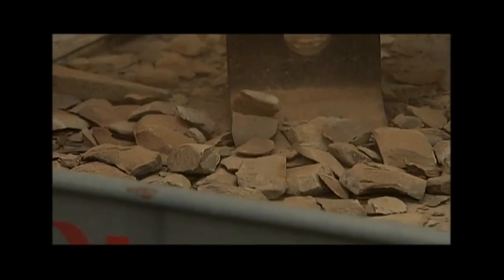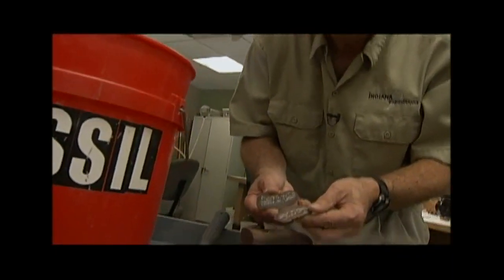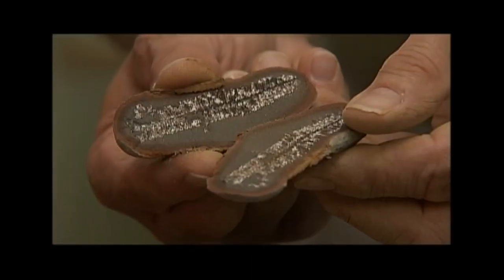This is a lot like fishing. You're not guaranteed to catch a fish, but it's a lot of fun. And that's how it is with cracking fossils. Who knows, the next one might be the big one. Here we go. Oh, now that's a cool fern leaf fossil.